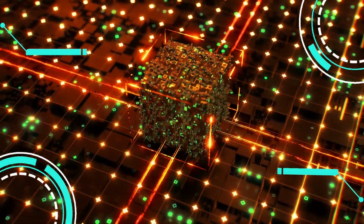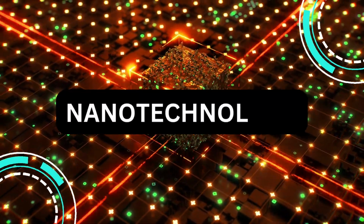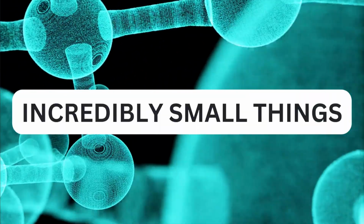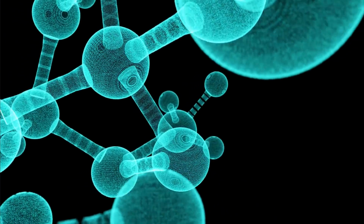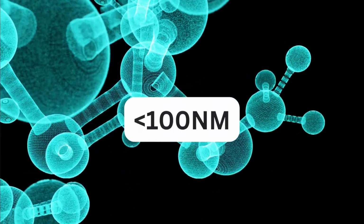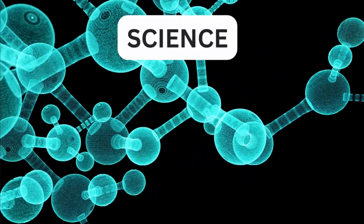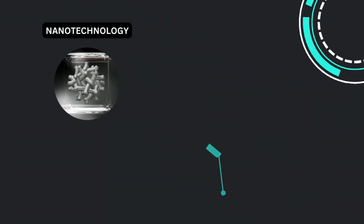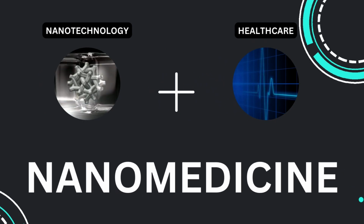Before we venture into nanomedicine, let's first take a look into its origins, which lie in nanotechnology. Nanotechnology is the science of incredibly small things, specifically structures smaller than 100 nanometers in size. These are very useful in various fields such as science, electronics, and healthcare. The use of nanotechnology in healthcare is known as nanomedicine.